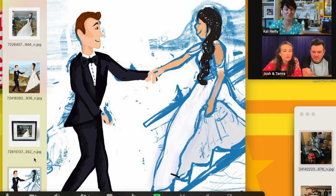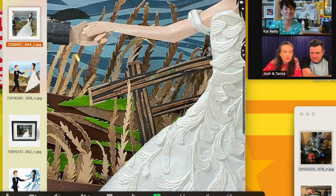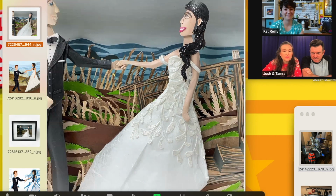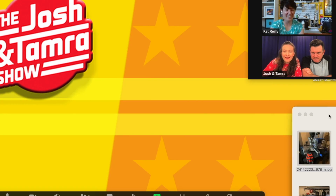Wow. Yeah, so it starts off like this, and then a little detail. And then look at the detail on this dress. It's so beautiful. Thank you. And I love, even in the background, the wheat or the grass or whatever. It really flows and captures a moment, as if it's a picture. You're so great at paper art. It's so amazing. Thanks, Tamra.